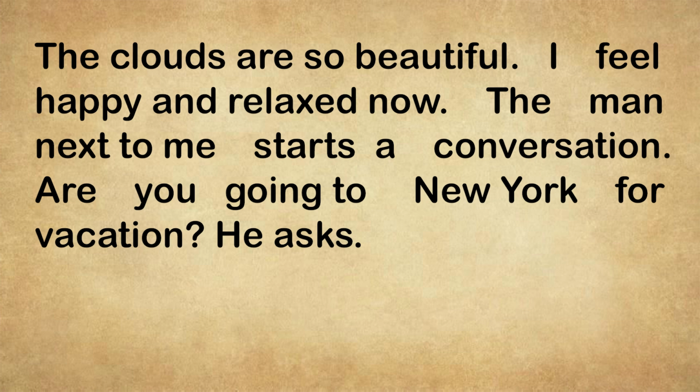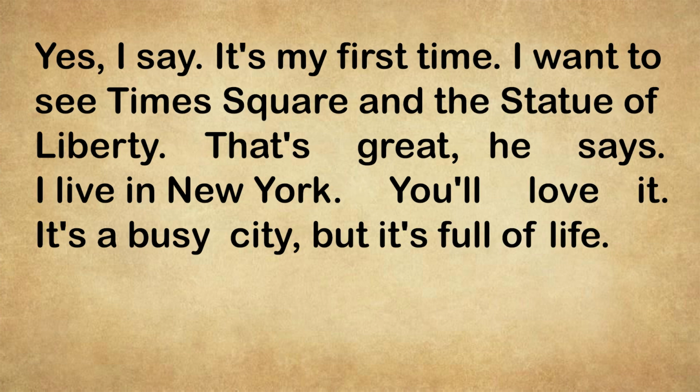The man next to me starts a conversation. "Are you going to New York for vacation?" he asks. "Yes," I say. "It's my first time. I want to see Times Square and the Statue of Liberty." "That's great," he says. "I live in New York. You'll love it. It's a busy city, but it's full of life."